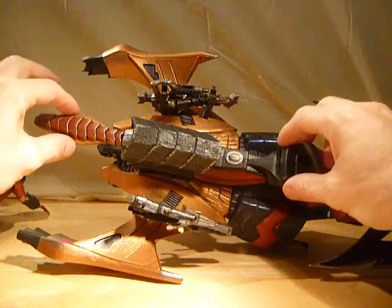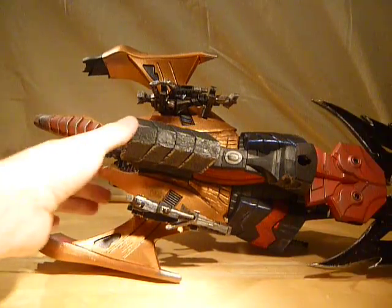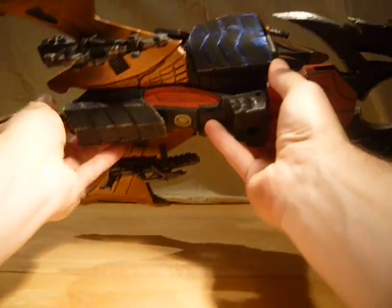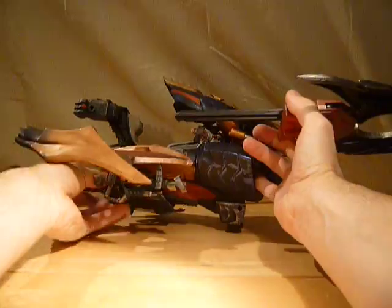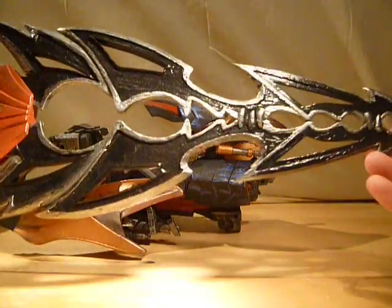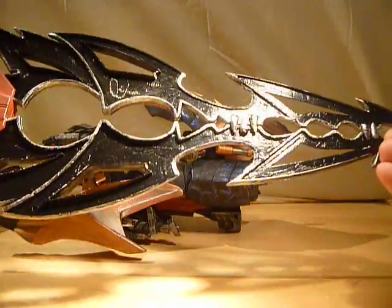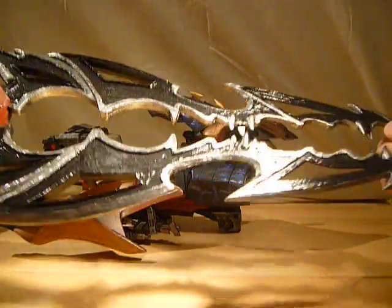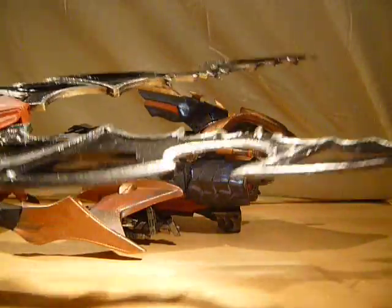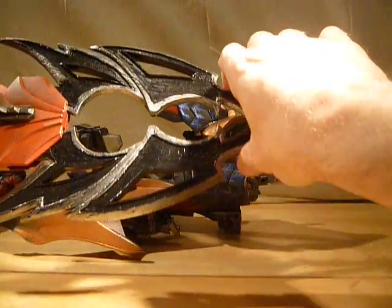Now this bit here, when you pull this, it fires the front blades out. So I'm just going to pull it, and this part comes out now. And I'm sure you'll agree that looks brilliant. And this opens up to catch aliens with. And don't forget, they're acid resistant blades.